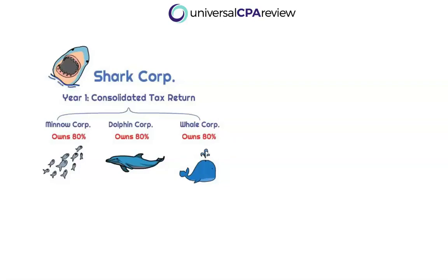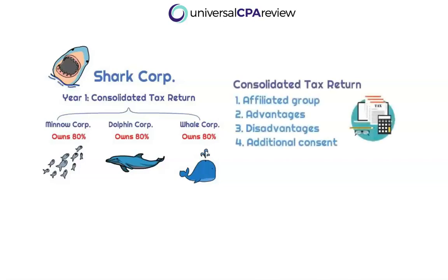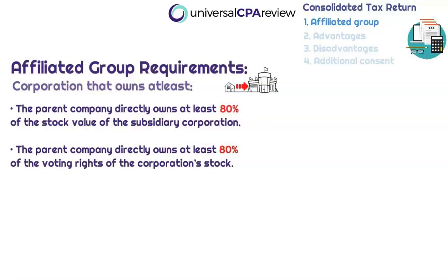Okay, so we're going to break out the primary topics associated with this concept, and more importantly, some of the different areas that you should be familiar with come exam day. At the end of the day, this topic isn't necessarily make or break, but it is something you should be familiar with if you see it pop up in a multiple choice testlet or a task-based simulation. We need to be ready for anything they throw your way. So we're going to talk about the following 4 areas. We're going to define an affiliated group. We're going to talk about the advantages and disadvantages of consolidated corporate tax returns and some additional consent forms that need to be filed. So let's start by defining an affiliated group.